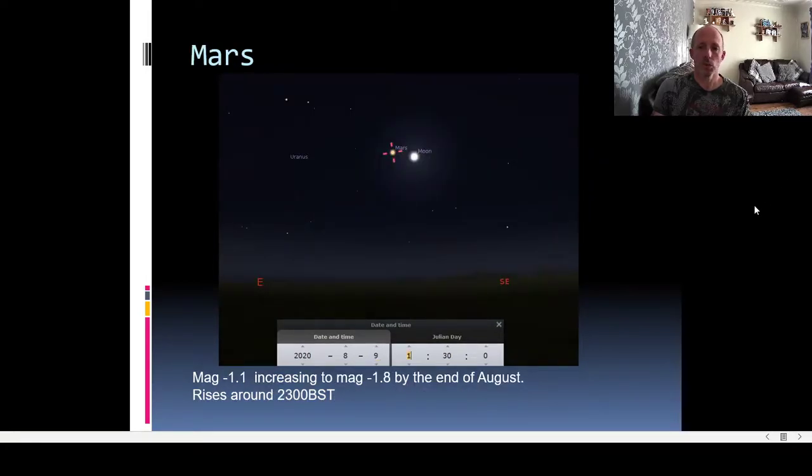Mars is also quite a prominent object in the sky in the early hours at the moment. That's at mag minus 1.1, still quite bright, very noticeable. You can see its red colour shining very noticeably in the morning sky at the minute. The brightness increases to minus 1.8 by the end of August. So it's quite a nice sight at the minute in our night sky.